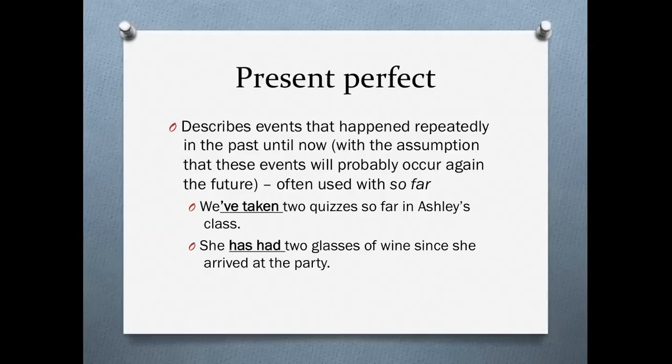Second sentence. She has had 2 glasses of wine since she arrived at the party. Has plus the past participle of the verb have, which is had. And of course what this sentence means is, in the past, she drank 2 glasses of wine. She's not necessarily drinking a glass of wine right now, but she probably will drink another glass of wine before the party is over. We assume that she will continue to drink. This event is not finished.